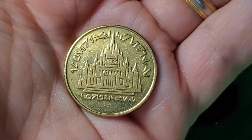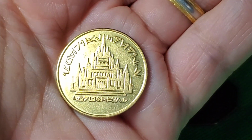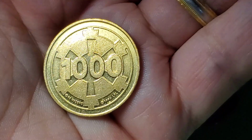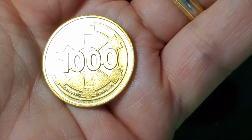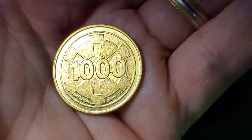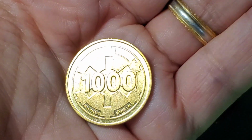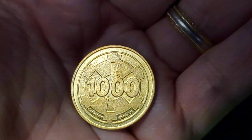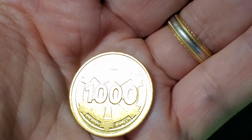I thought this one was going to be a casino token of some kind. It's written in some kind of alien language. Flip it over, 1,000. Then at the bottom I see copyright 96 Hasbro. As it turns out, this is from the Star Wars Monopoly board game, and so this one is 1,000 Imperial credits. So maybe not as interesting as I originally thought.